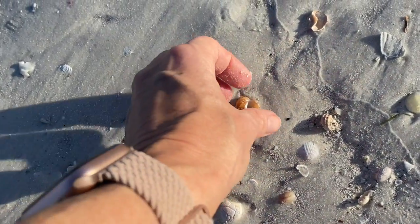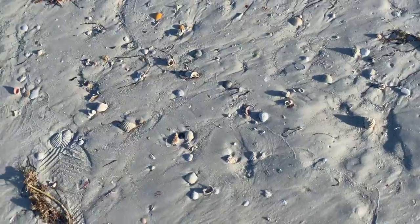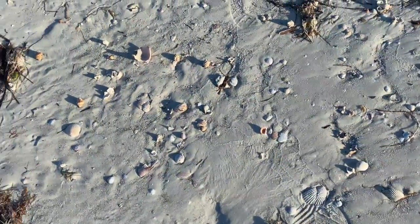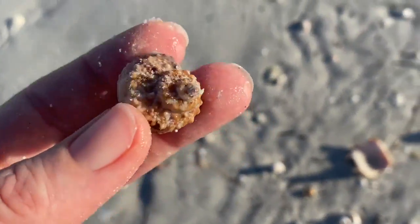If it was in better condition, I would keep that. Oh, is that turban good? Yeah, that looks good to me. So the entire time I'm here, I will be picking up turbans. Lots and lots of them. There we go. Another turban? Yes.